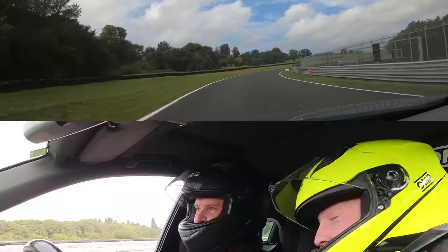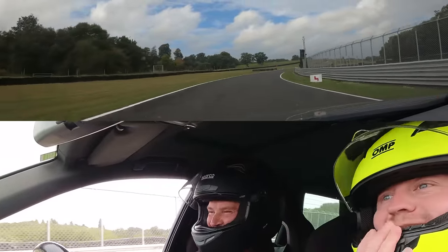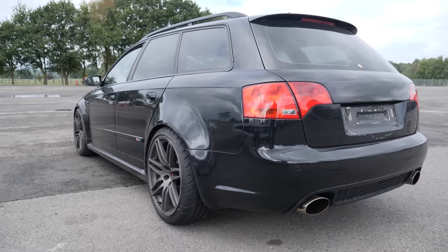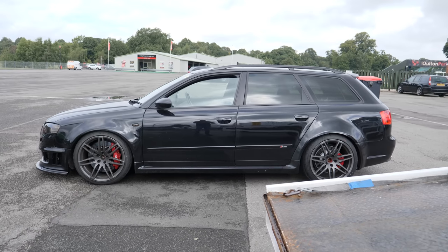What are we up to? Have you heard these pops and bangs? It's absolutely ridiculous. That, for a track car, has got the most character. It doesn't look like it's going to be very good, but it's good fun. Maybe the one thing that just lets it down is it's got too much understeer. A little bit of oversteer, which is actually a good thing. It's not about the fastest track times, it's about having fun.